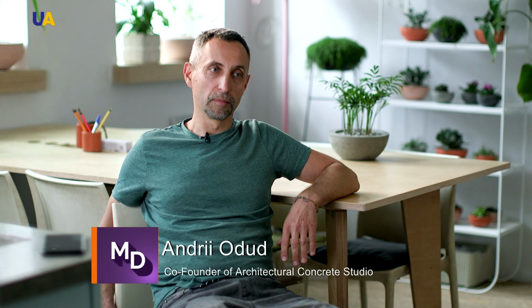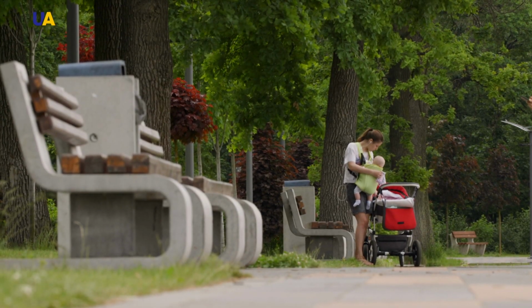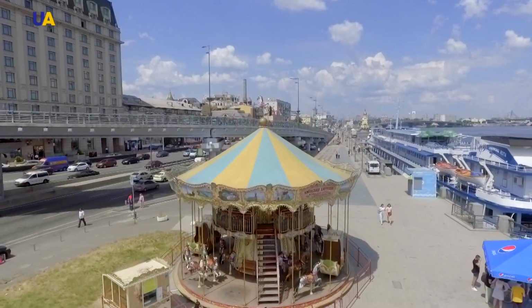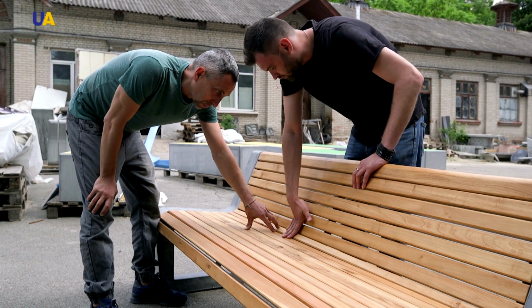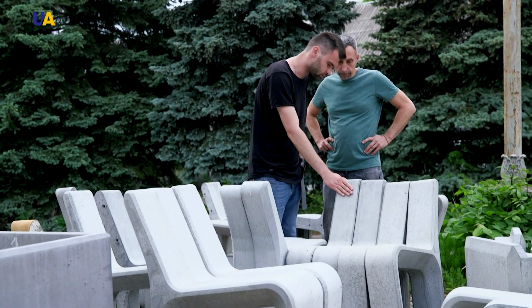We are an architectural concrete studio, and we make various products for the interior from concrete, including outdoor concrete furniture, large products for courtyards, parks, squares, and other public places. Andriy Odud and Serhiy Duts founded this business on the wave of the rapid development of Ukrainian urbanism over the last 5 years. They tried to create things with a classic and functional design in order to humanize urban spaces, as opposed to old post-Soviet ideas about aesthetics.